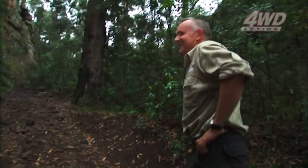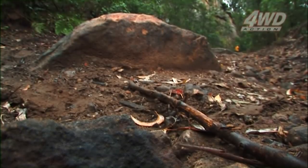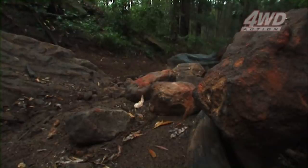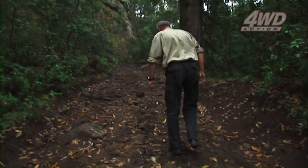My approach with the beam axle is going to be to try and get at least one wheel up on the rocks at all times. I reckon it's going to cost me a mudguard, the back of a mudguard, but I'd rather that than bend an axle. It's getting dark, it's wet, it's going to be slippery, and it's a bit steep as well.